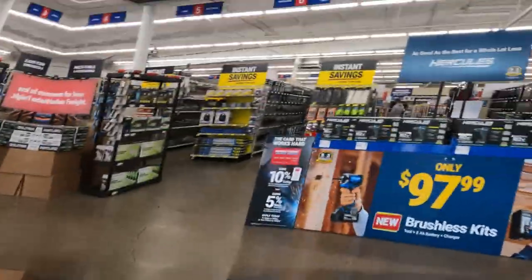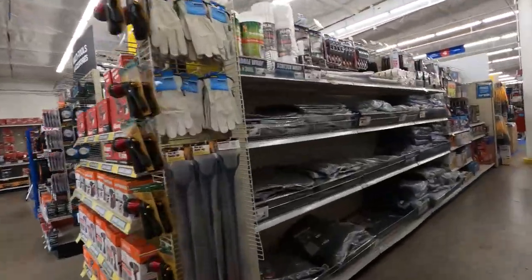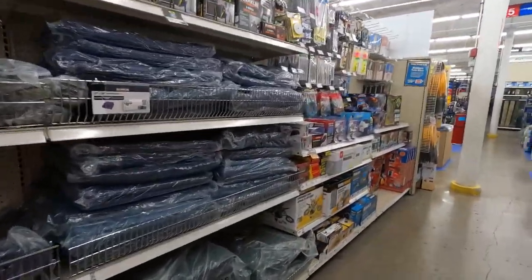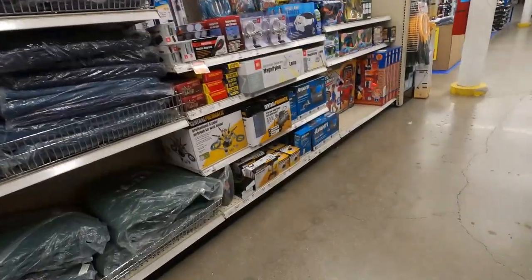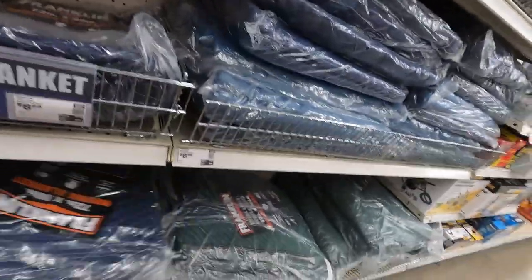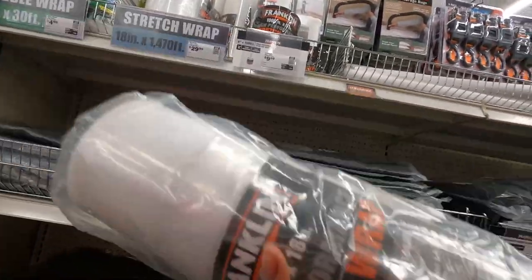Let's go. We are here in Harbor Freight. Good morning. The blankets are usually right here, so we know right where to go. I think we're going to get the big blankets because I think these are the bigger ones. These green ones right here are 80 by 144. This costs $18.99. So we're going to grab three of these green ones. These are going to last us a long time, hopefully. And then we're going to grab two of these blue ones right here. These are 72 by 80. And then we're going to grab this shrink wrap right here.